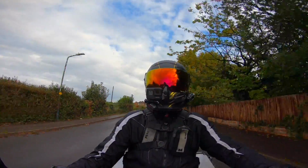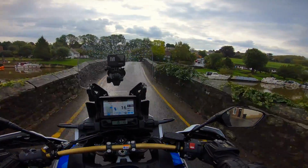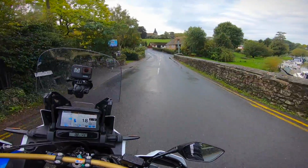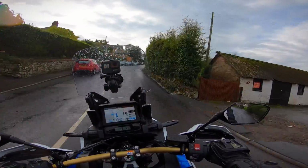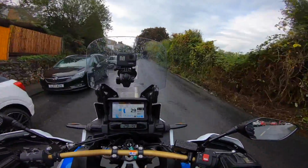Back to the Africa Twin. So, I'm in touring mode at the moment, and with the DCT is basically, it's just in automatic mode. Just drives like an automatic.